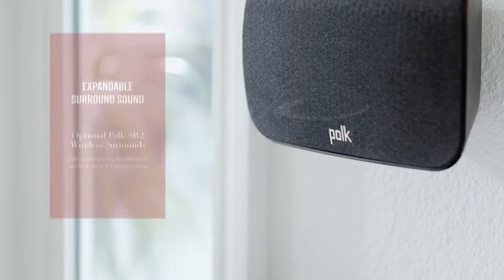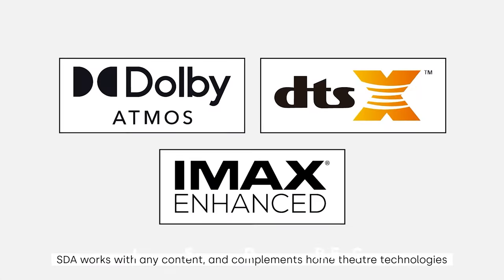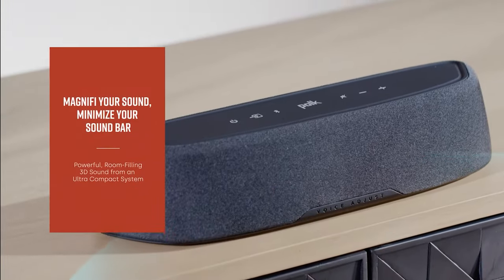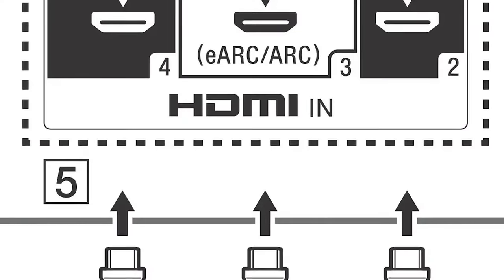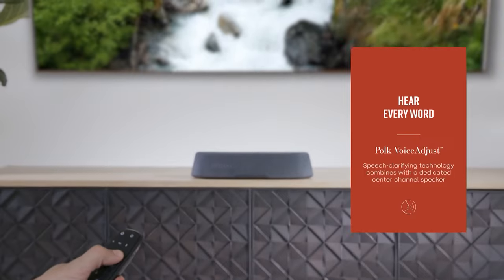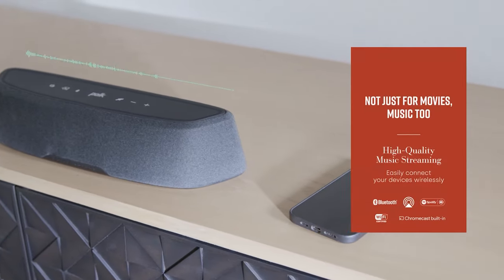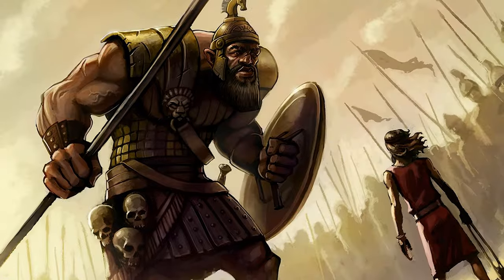It's also got all the modern features you need, like compatibility with Dolby Atmos and DTS:X for an immersive audio experience. Now, it may not have a dedicated HDMI input for direct source connection, but it's got all the other connection options you could want, including HDMI eARC, optical digital audio, and analog audio. So why settle for a bulky average soundbar when you can have the Polk MagniFi Mini AX? Prepare to be blown away by its performance and charm. It's like the David of soundbars, taking on the Goliaths and coming out on top.